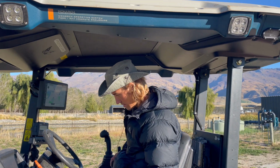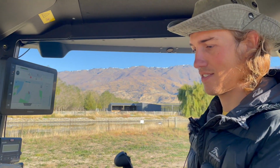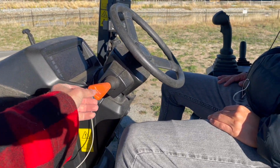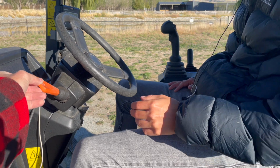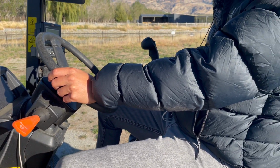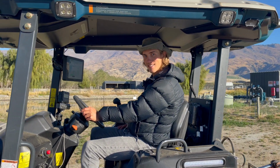What we're going to do now is film Max learning how to drive this tractor. Pretty straightforward. This is the gear stick here, and if you press it forward, it goes forward. If you go back, it goes in reverse. Now, like a John Deere, basically. Yes, exactly.